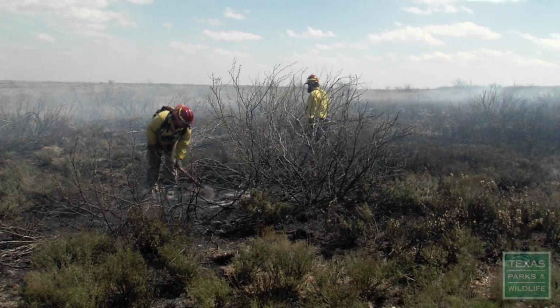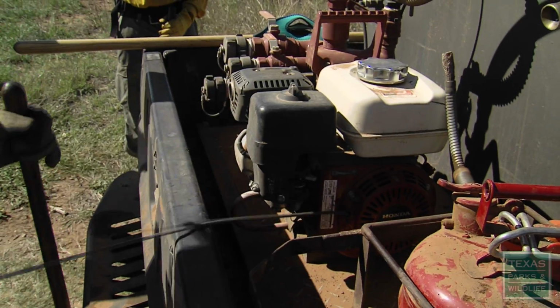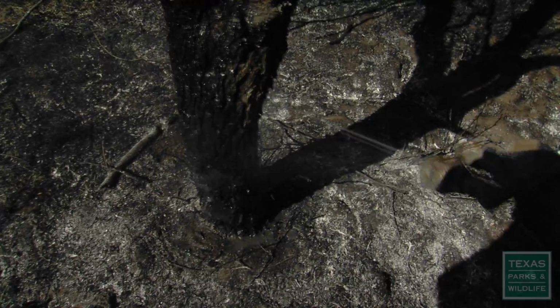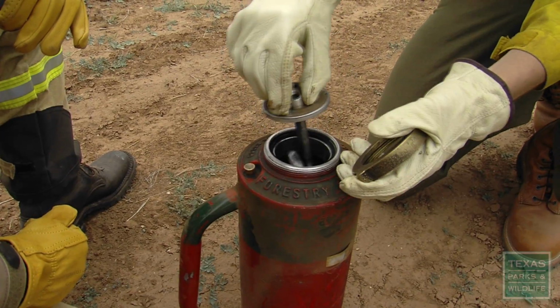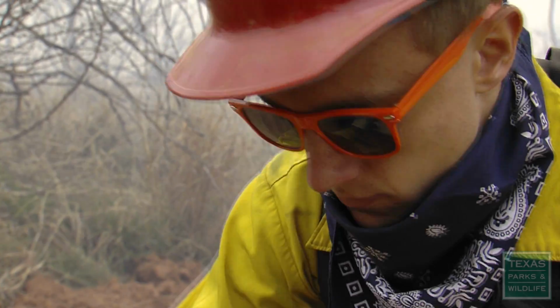5 to 7 person hand crews do the mop-up work once the fire burns through. Squad bosses are in charge of the UTVs with sprayers. And then there's the entry-level firefighter. They do all the grunt work and make everyone else look good.